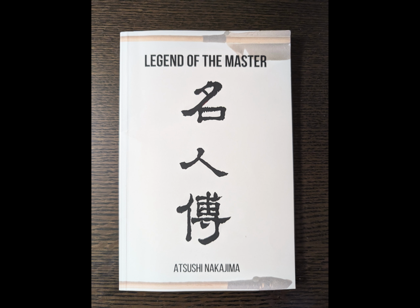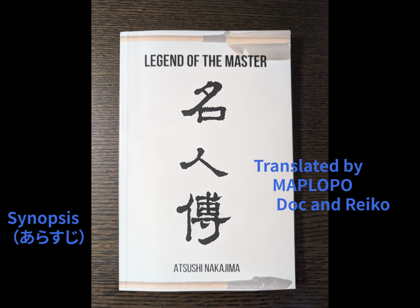I'd like to introduce a novel centered around the theme of skill acquisition. It's this book, Legend of the Master by Nakajima Atsushi. A story of Kisho, who aspired to become a master archer, based primarily on the life of Kisho, who aimed to be an archer, as depicted in the Liezi. It's a very interesting book. I'll give you a synopsis, but it's a bit long. Enjoy!